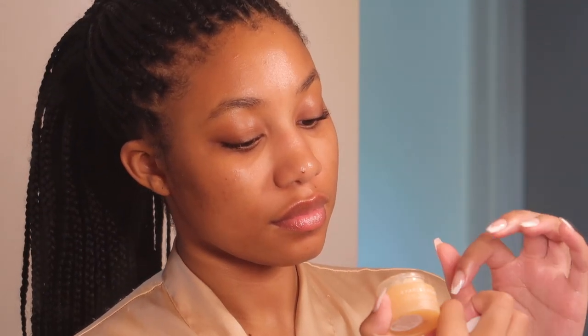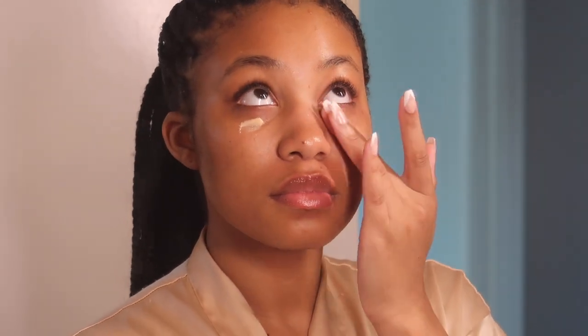Once that's all rubbed in, I'm using my eye cream. This is the Summer Fridays Light Aura Eye Cream. I have been going crazy with this product recently because I feel like I'm getting crow's feet, so I'm slathering on extra. This has vitamin C to help brighten, as well as some firming agents in there, and it feels so great under my eyes. It's very thick, but it's not heavy, but it definitely feels like it's doing something whenever I put it on.